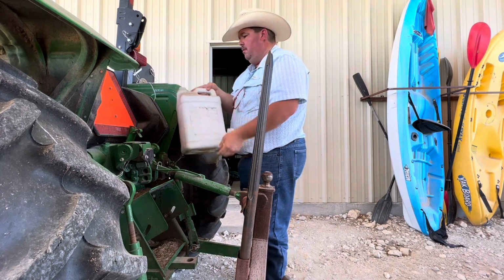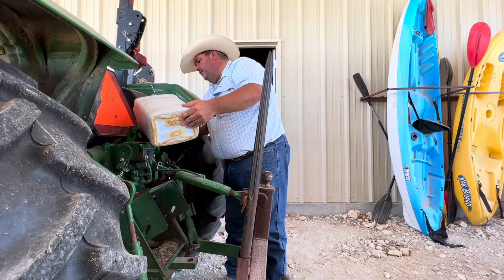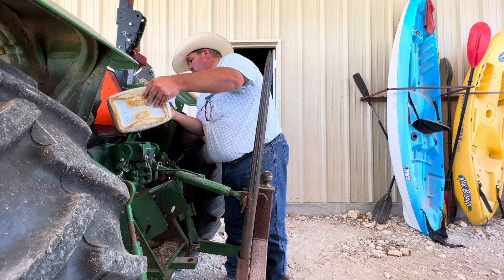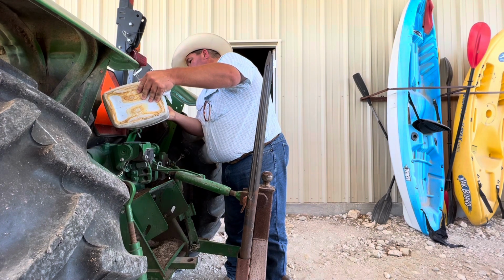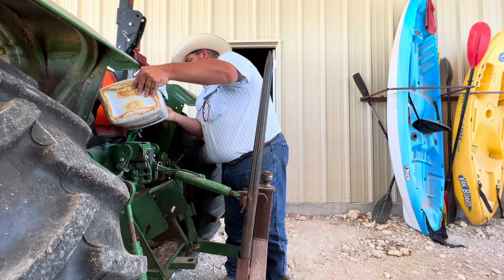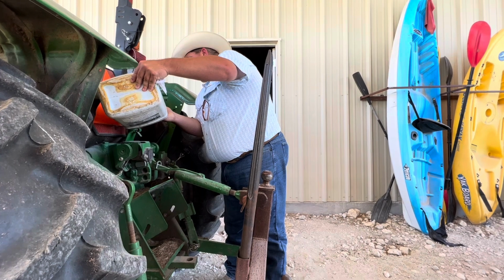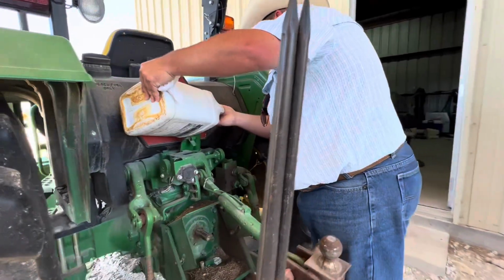What are you putting in there? Huh? What are you even putting in there? Hydraulic fluid, so the tractor's hydraulics will work. Let's see if I can do this without... Don't spill it, Cody. Making a mess. There. Look and see if you're actually smelling your eyes.